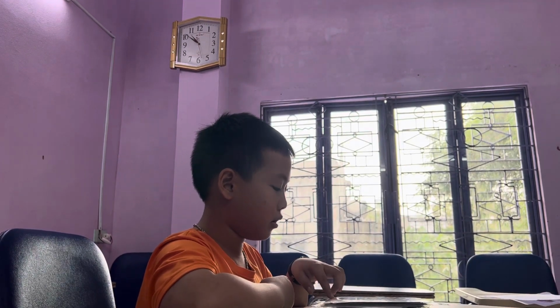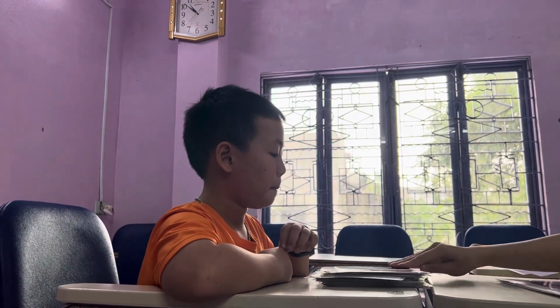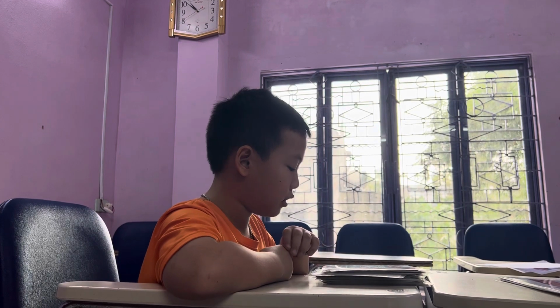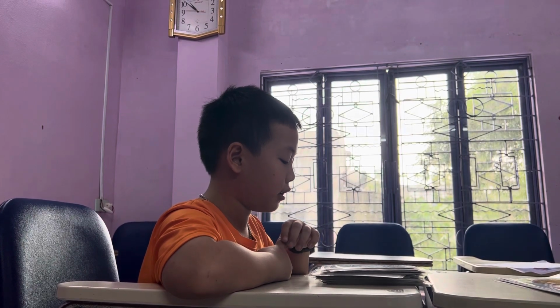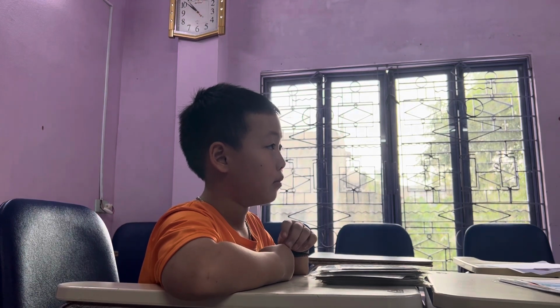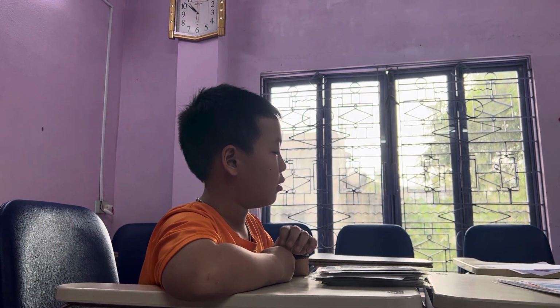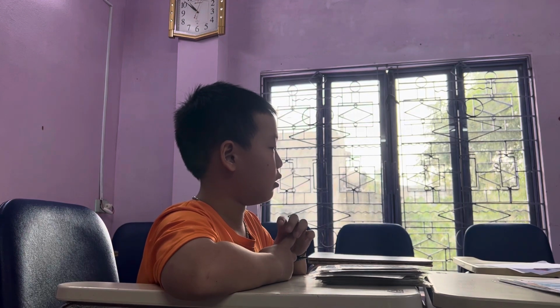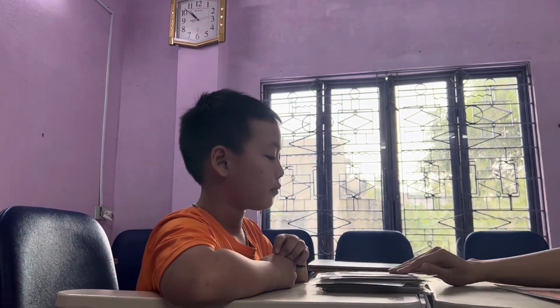What's this? This is a hat. Where is this? This is a bathroom. Where is it? This is a flat. Where is she? She is in the kitchen. Where is it? This is a living room. How many rooms are there in your house? There are four rooms in my house.